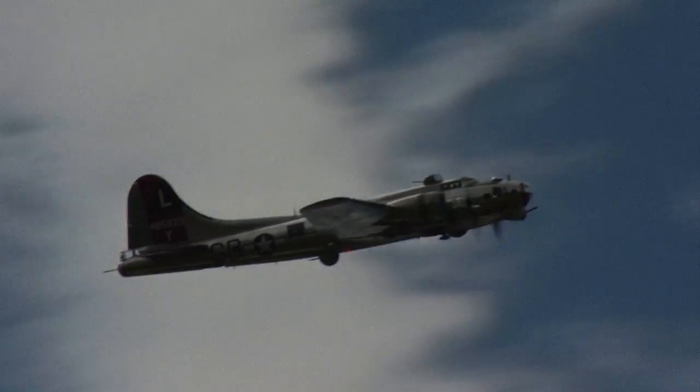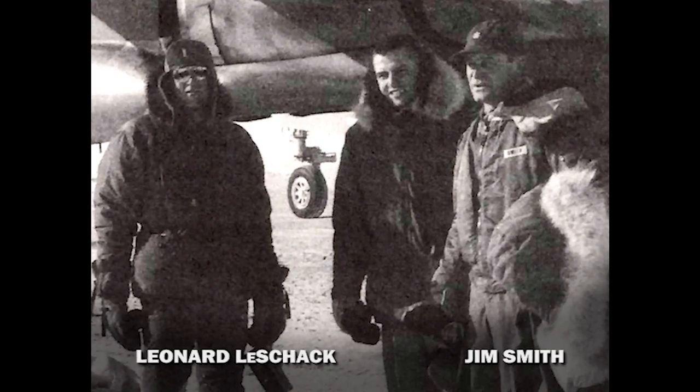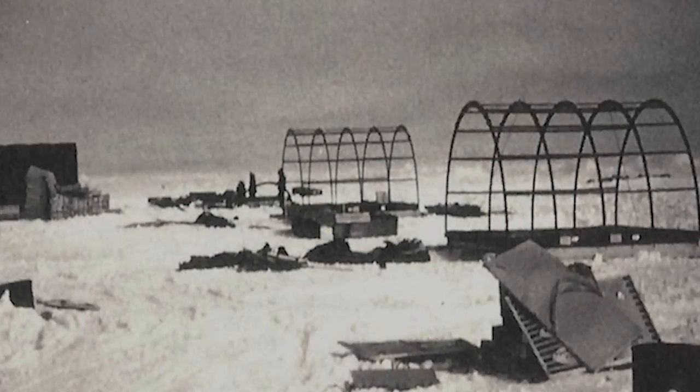On May 28, 1962, LeSchack and Major James Smith parachuted down onto the ice. They actually took photographs of all of the facility and discovered over 150 pounds of paperwork, samples, and equipment. It was a trove of intelligence that the Soviets left behind.